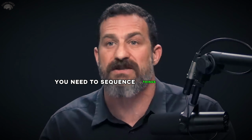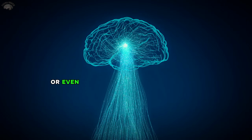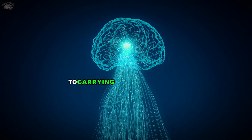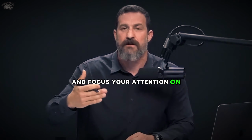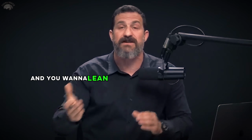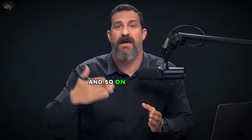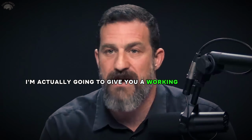You need to sequence things properly, but you don't want to commit your long-term or even your short-term memory stores to carrying out that sequence. You simply want to be able to carry out that sequence and then discard that information about the sequence and focus your attention on, for instance, what trajectory you're going to run through the park or around your neighborhood. Then you want to discard that information and you want to lean into the next portion of your day, and so on and so on. Shortly later in this episode, I'm actually going to give you a working memory test.